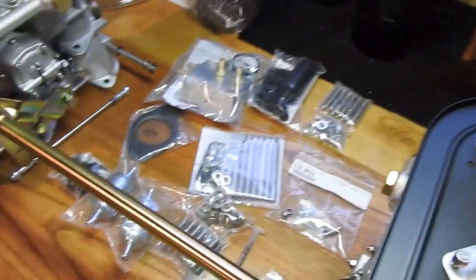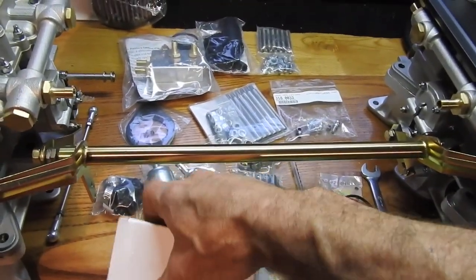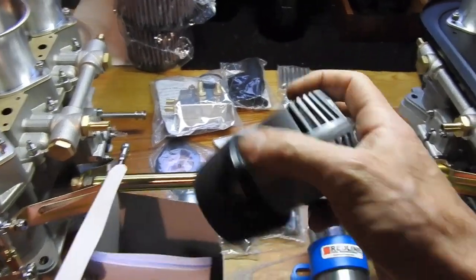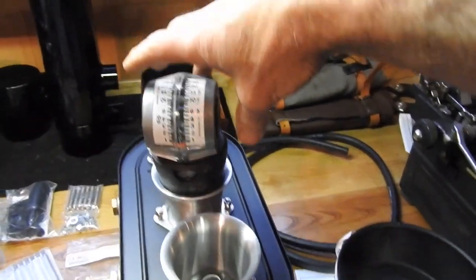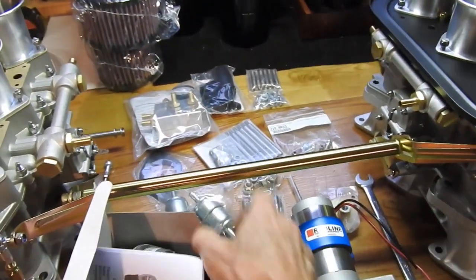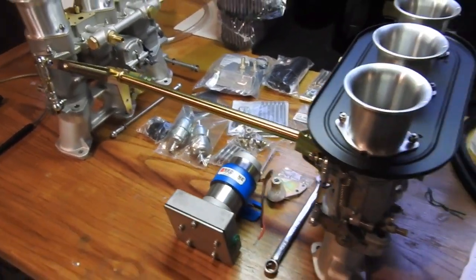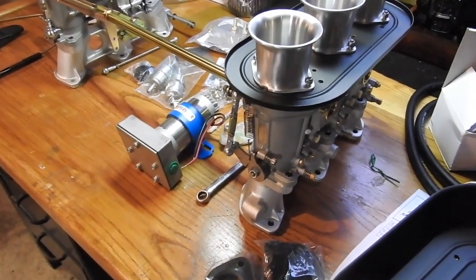Also, along with the entire kit, they sent along a fuel synchrometer, which is good because although I have one of these, I'm not sure I have one that's this big in diameter. It's a smaller one. And these are the 46s, so they're going on a 2.8 liter twin plug engine. And I will show you that engine next.